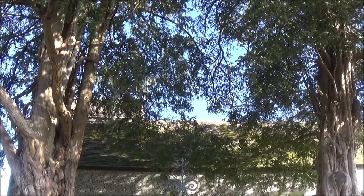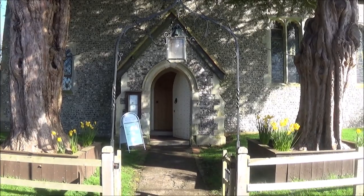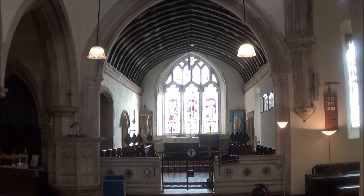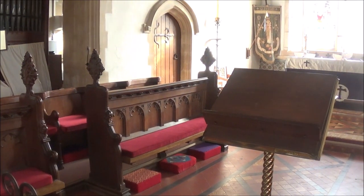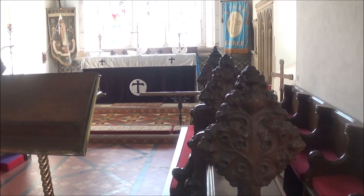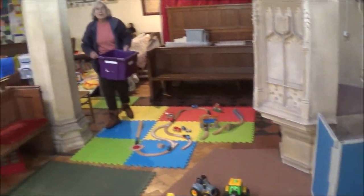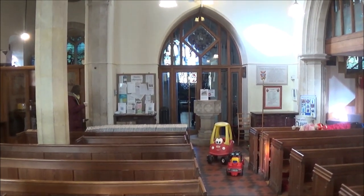So between two vast yew trees lies the church porch and the entrance, and it looks like it might be open. We'll have a look. So lovely inside, wooden pews, lovely stained glass window. And it's a bustling, thriving church. And I'm lucky because I'm in here just in time. In about 10 minutes, it'll be turned over to the toddler group that they're busy preparing for. Hi! Come join us! Free plug there.